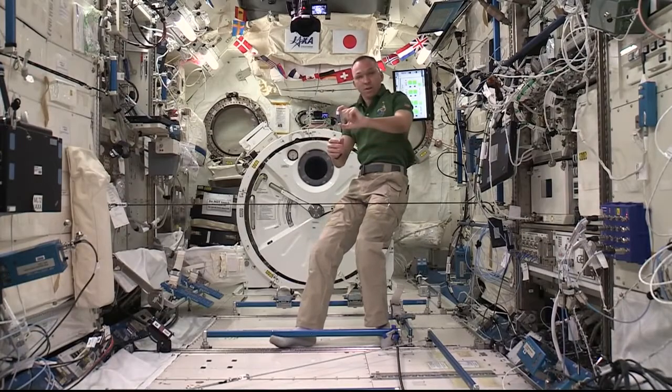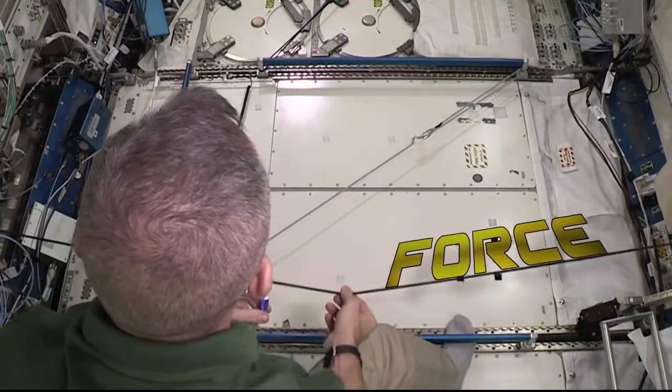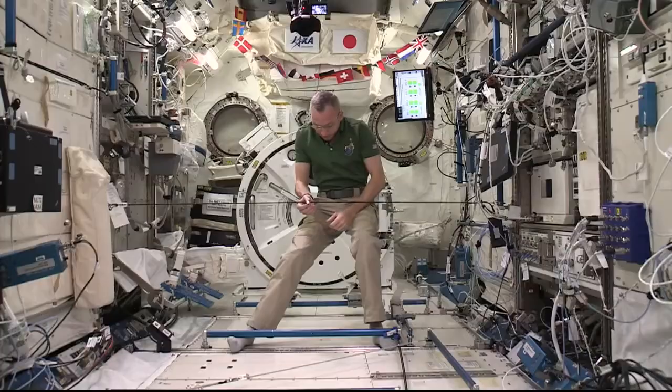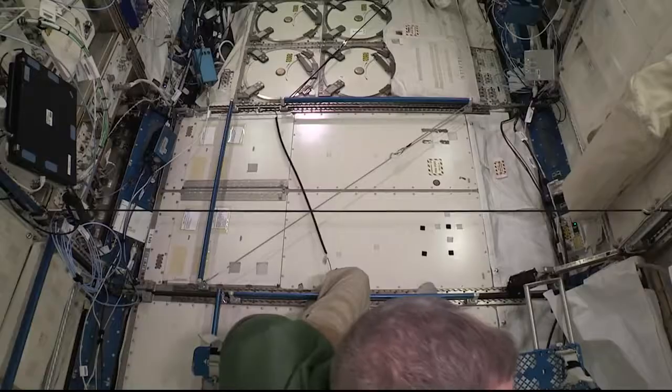Something you might have at home. A little stick of chapstick. We'll go ahead and use our force, being our bungee cord here. We'll put it on our bungee, and we'll pull it back. And let it go. And you can see how fast it accelerates because there's very little mass.